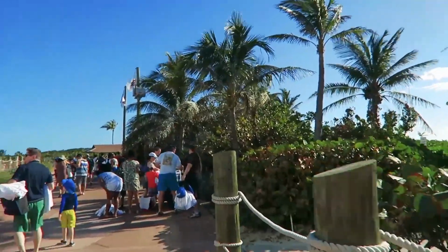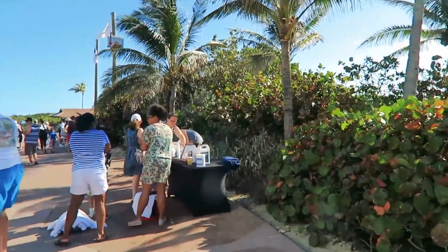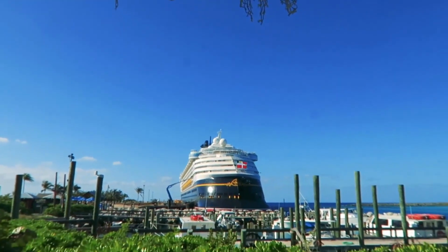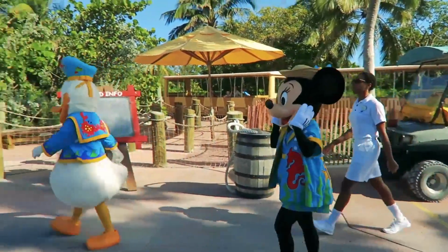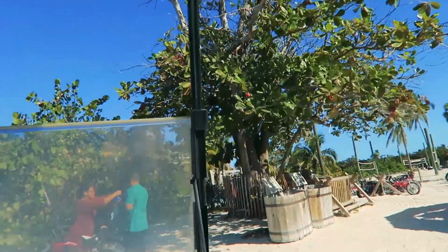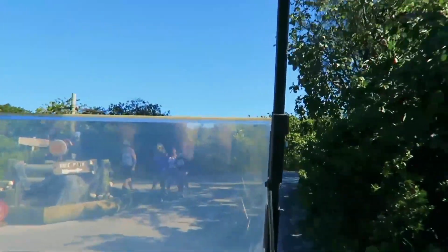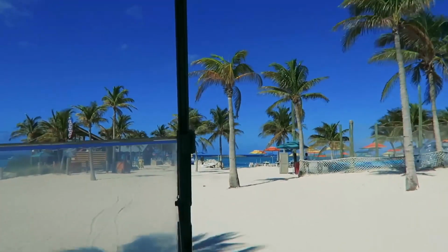I'm guessing by the line over here, this is the mosquito spot. Oh, yep, mosquito spot. It's windy and we're at the beach. There's not gonna be any mosquitoes. You don't need bug spray. That's what I didn't know about. Here comes Donald and Minnie. Kid crossing. Okay, if we get a slow down, we have a lot of people to push.